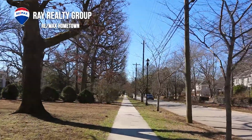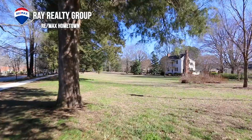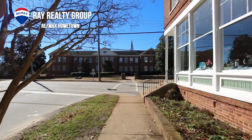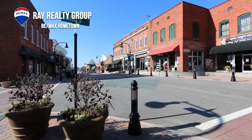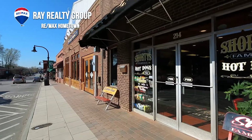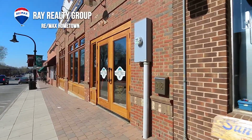Residents in the Glen Royall Mill Village Historic District enjoy walking down historic North Main Street in Wake Forest and taking in the sights of the local historic district. You can also venture into historic downtown Wake Forest and enjoy the many popular town events and visit popular establishments such as Shorty's Famous Hot Dogs and the White Street Brewery.